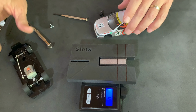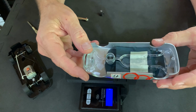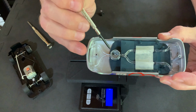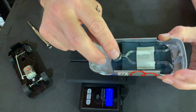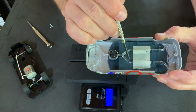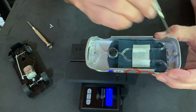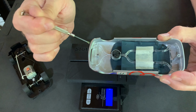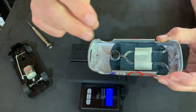So before we do our track test, let's have one last look at this body. And the way that the lighting system works is the light bulb itself goes in here. So that will be in there. And then it channels the light down through these channels that you see here to our rear lights and down through these channels to our front lights. So a single bulb is feeding both the rears and the front lights in turn.